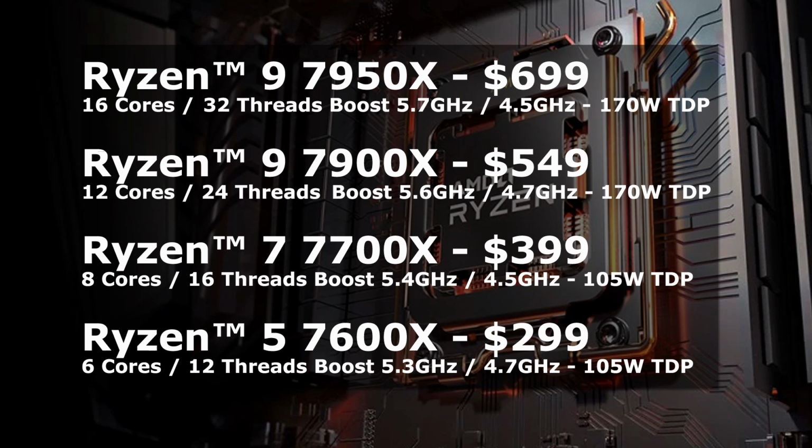The next one after that is Ryzen 7 7700X. That is an 8-core, 16-thread processor with 5.4 gigahertz boost clock, 4.5 gigahertz regular clock, 40 megabytes cache with 105 watt TDP at $399.